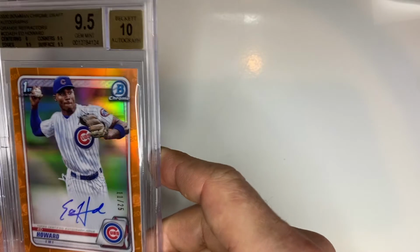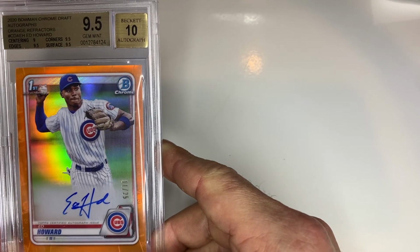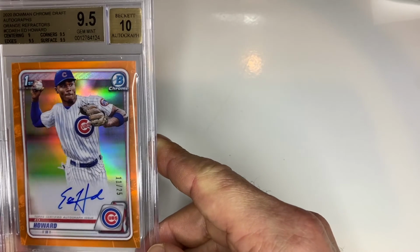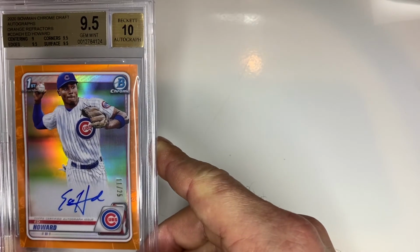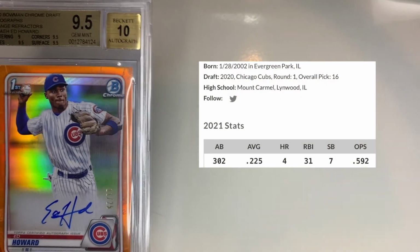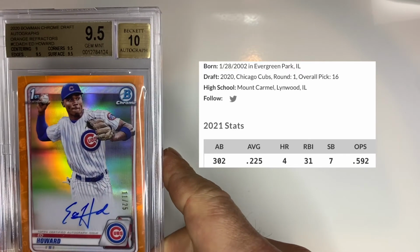And last but not least, and speaking of FCG, my apologies, I actually did this in a private deal with Matt Schwartz. He's the one who runs FCG. And this is Ed Howard, his True Orange 11 of 25 Gem Mint. This one cost me $2,800, but I was more than happy to pay that. Ed Howard, he had a bit of a softer season. He played in low A for the Pelicans, but he's only 19 years old this past season.